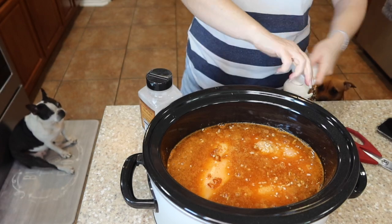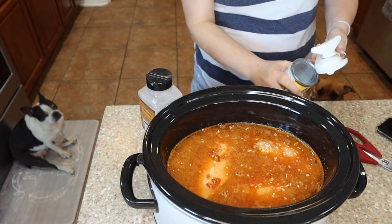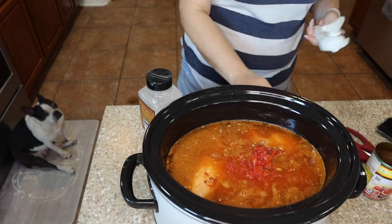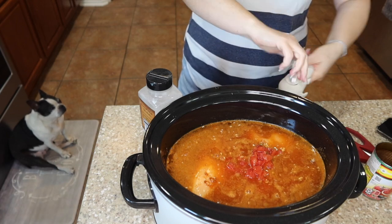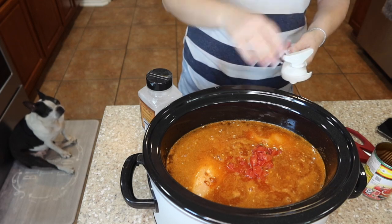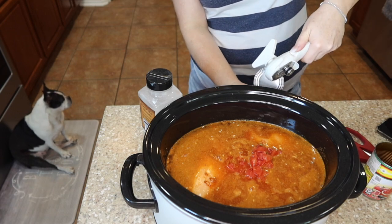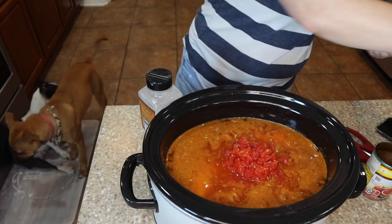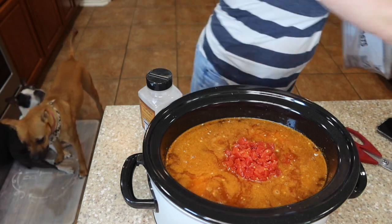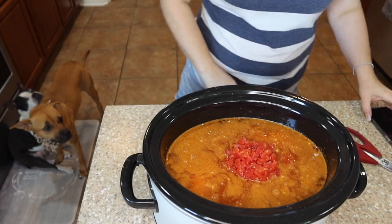Okay, we're gonna open up our cans of Rotel really quickly. And we do not have to drain these. You can just add them right in. If you want to add some beans to this, you certainly can. Actually, I might look for a can of black beans. Now, when we do that, it's not going to be as lean, but it will add more protein for sure. So you just kind of do what you want to do. If you do add beans, I highly encourage you to rinse them off so that you can get rid of some of that starchiness.